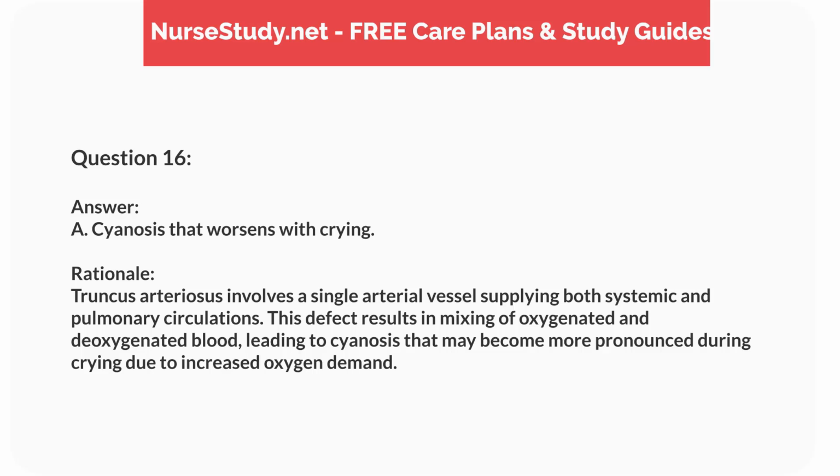Rationale: truncus arteriosus involves a single arterial vessel supplying both systemic and pulmonary circulations. This defect results in mixing of oxygenated and deoxygenated blood, leading to cyanosis that may become more pronounced during crying due to increased oxygen demand.